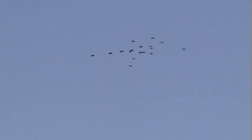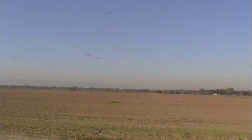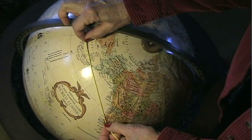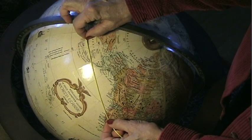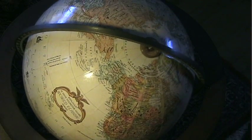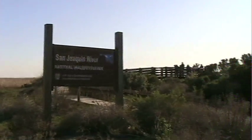Most of the geese you see flying in from the northwest in October and November have flown over 3,000 miles non-stop from Buldir Island in the Aleutian chain in Alaska to near this viewing platform at the end of Beckwith Road, 8 miles due west of Modesto.